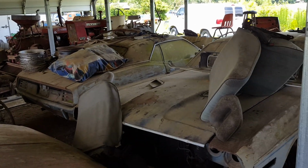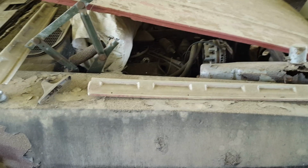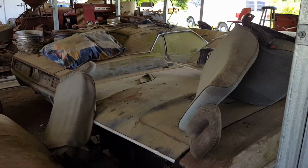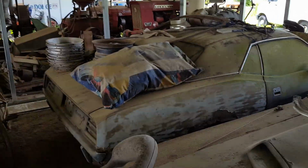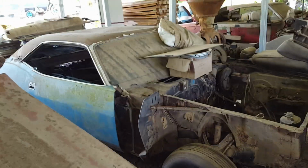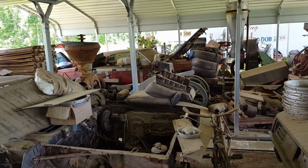Here's a better view from inside the carport. The 70 Barracuda. It's got a big block under the hood. So does that Challenger. So that's pretty cool. The other 70 Barracuda. And then the 72 Petty Blue car. And then there's another Roadrunner over there with ram air induction.